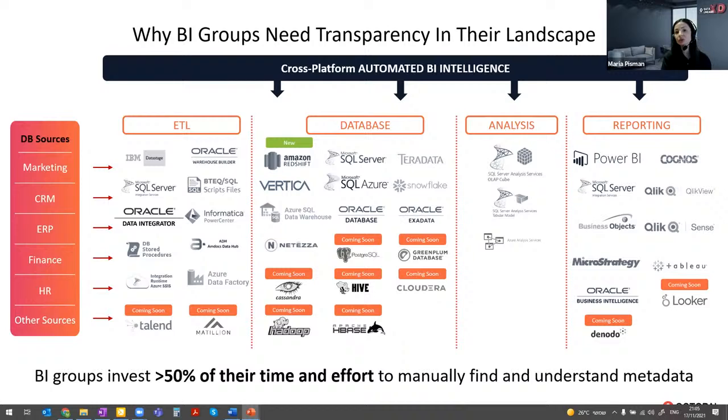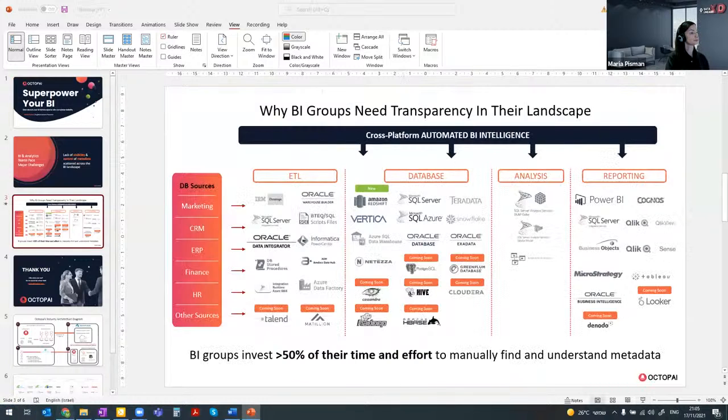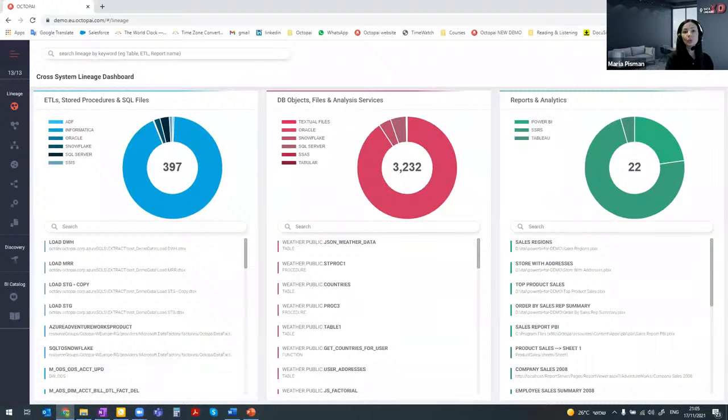We are able to do this by simply extracting the metadata from different BI tools. This is then uploaded to our cloud for analysis. And then within 24 up to 48 hours, you get a detailed picture of your BI landscape. So what I'd like to do next is actually share with you a short demo of our platform.